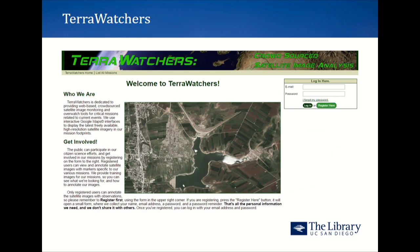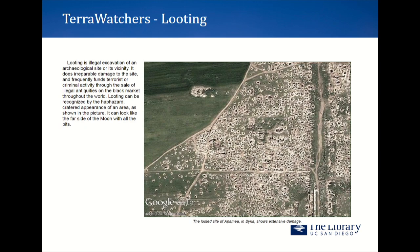TerraWatchers is a site anybody can log on to. It's a crowdsourced effort to watch the world's sensitive or at-risk places to see what's happening. Once you log in, it'll give you a whole tutorial. This is an example of looting. You look at a spot that is probably a burial site or an old archaeological site that's been looted pretty badly, and you can watch for things like this to happen. They have a whole list of things you can watch for, like gun emplacements and things like that. It's pretty interesting. So that's part of the grant.